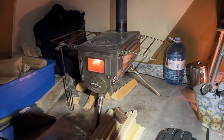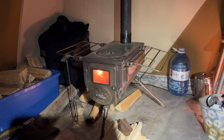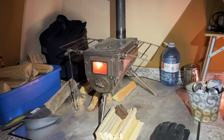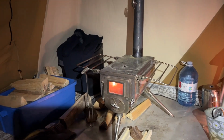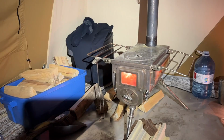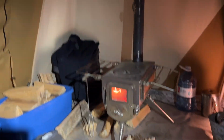What does this cost you guys? Did you get it new? We bought it new and it was probably altogether, I don't know, $500? $700 maybe? Something like that. Wow. We kind of have to buy the pieces individually. Yeah, separate. I think they're a little more expensive than like the nachos stove.